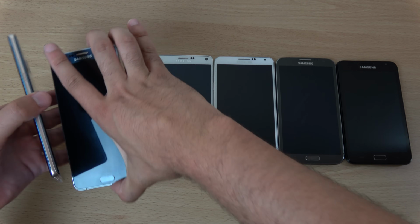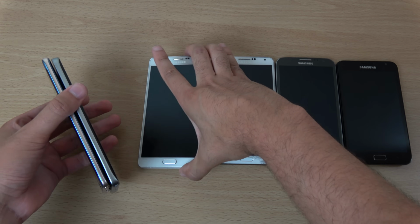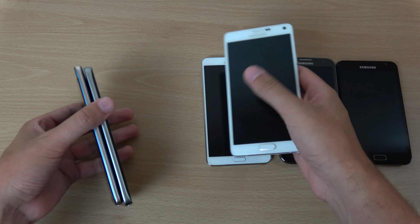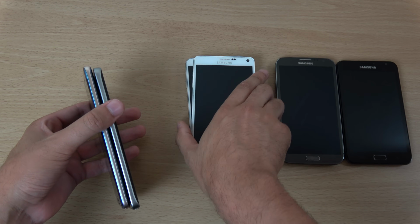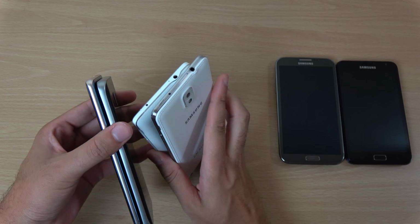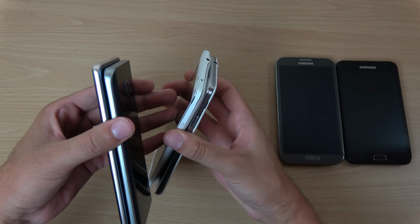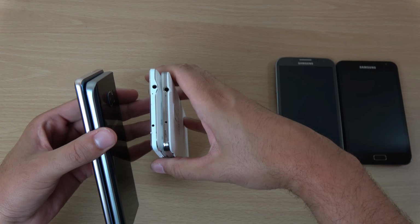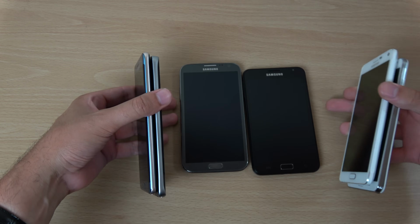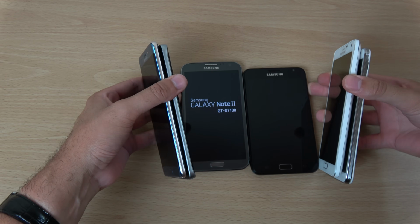So we're going to start them up at the same time here, see how they boot up, and how we're going to do this is going to be quite difficult, I think, because they all have their power buttons on the side, which isn't the best place really, but we're going to try it nevertheless. We do try these things. So 3, 2, 1, let's go.